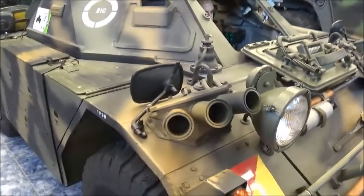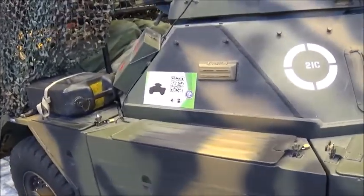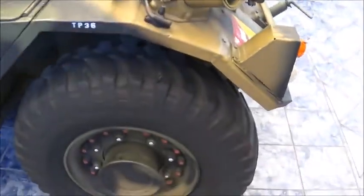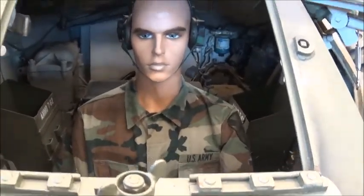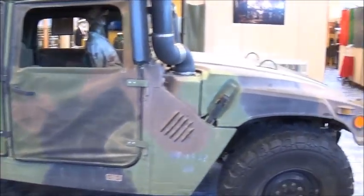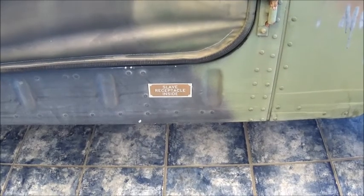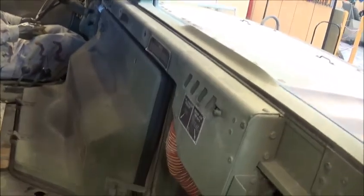Let's look at these. Yeah, cool. Looks like, well, not quite a tank. A Daimler Ferret armored car. Wow. Jeez, can you imagine crawling in there? That would not be easy. You would not want one of those things coming after you. I don't know what that means. Slave receptacle inside. Not quite sure. But here's an RV. Not an RV, Humvee, I mean. Oh, looks pretty big in there.